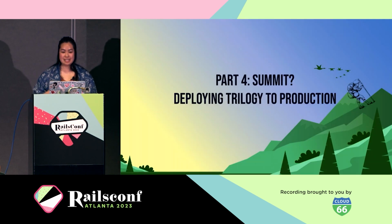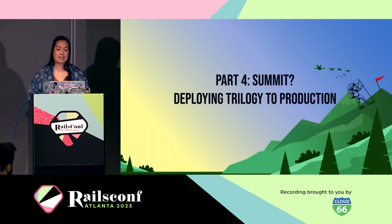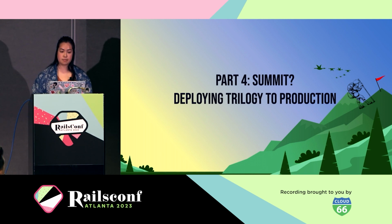Okay. So at this point, our CI was green, the end, our summit was in sight. We were really excited to try things out in production. However, we were a little bit wary of deploying a massive change like this all at once in case something broke unexpectedly. We needed to come up with a plan to safely roll things out.